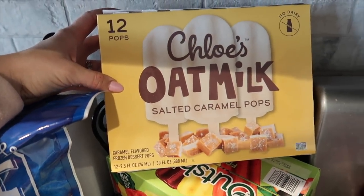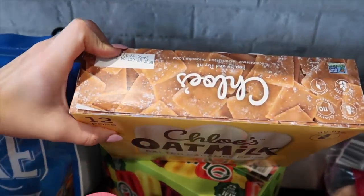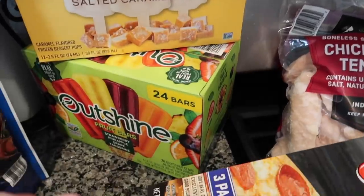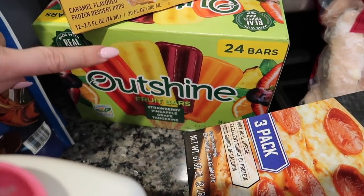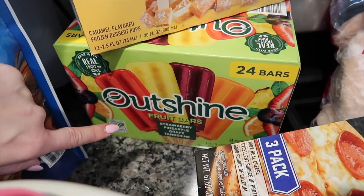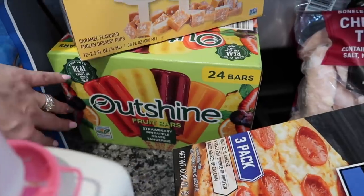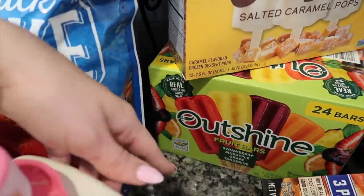I picked these up for me for a healthier dessert. I got some Chloe's oat milk salted caramel pops. I thought that sounded super good. I'm a sucker for anything salted caramel. It's my favorite. And then I got these for the kids for dessert because we don't have any popsicles or ice cream. So we got these. They are fruit bars. They come with strawberry, pineapple, grape, and tangerine. It says made with real fruit or juice.